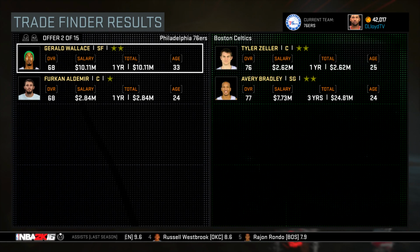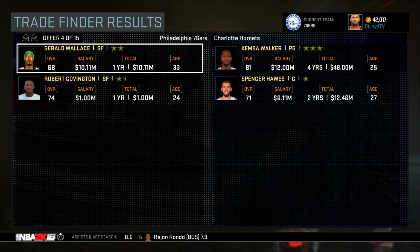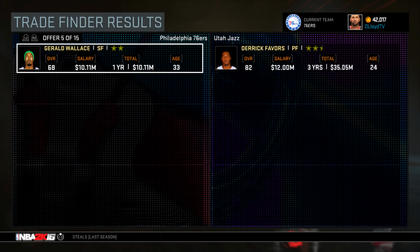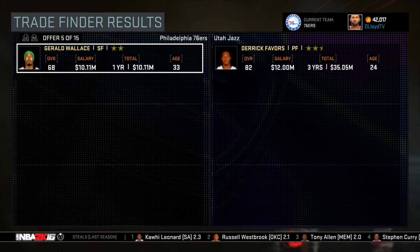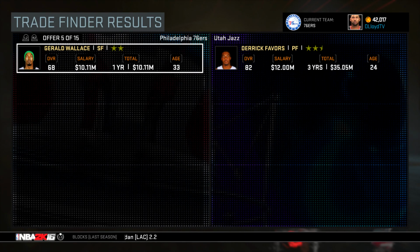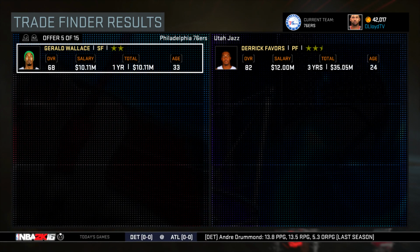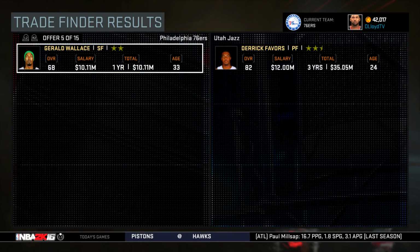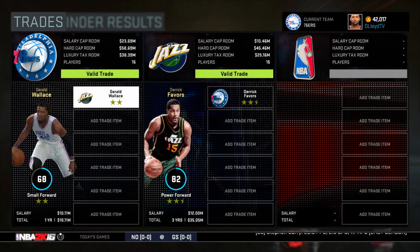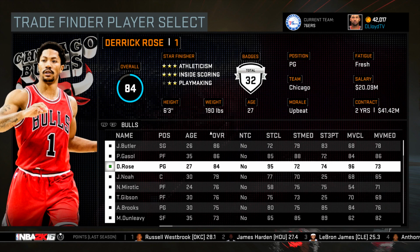Now, for the second move of the day, I know in real life the Sixers released Gerald Wallace, but I wanted to see what trades I could get for him instead of just releasing him to free agency. So I looked, and to my surprise, the Utah Jazz are offering Derrick Favors for Gerald Wallace. Now, I know this is a salary cap dump move for the Utah Jazz, but we have a lot of money in Philly, so we decide to go ahead and make this move. So we're going to send Gerald Wallace for Derrick Favors as a 3-year deal.